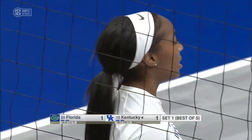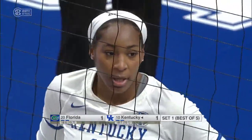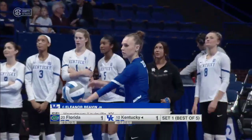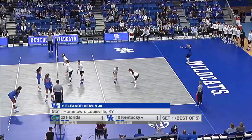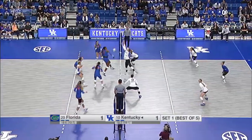Yeah, she's a lefty if you can't see, which is a really interesting thing for defenses trying to figure out how to line up against her. Most hitters for volleyball are right-handed, and so getting a left-handed hitter that you might not see very often makes it really difficult for the defense. Rutherford third in kills on Kentucky this season.